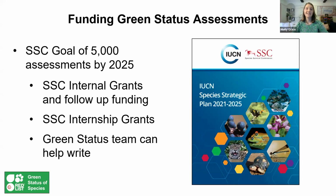We've had some good success in getting funding through the SSC to conduct Green Status of Species assessments. Our team, and I'll put contact information for myself and other members of my team up later, is very happy to help you write those grants and to show examples of past funding applications that have been successful.